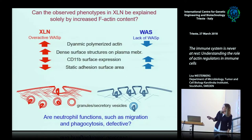So what I showed you so far, I didn't show you the data from the WASP deficient neutrophils, but what we find is that neutrophils with overactive WASP have a very dynamic polymerized actin, a dense surface structure, they have reduced CD11B expression, and I didn't show you this, but they have reduced static adhesion on the surface area. So we thought, is this all due to such an increased load of polymerized actin under the plasma membrane? And for example, vesicles with CD11B will not get out. And on the other side of the coin is the WASP-deficient neutrophils. So we asked, are other neutrophil functions such as migration and phagocytosis defective?